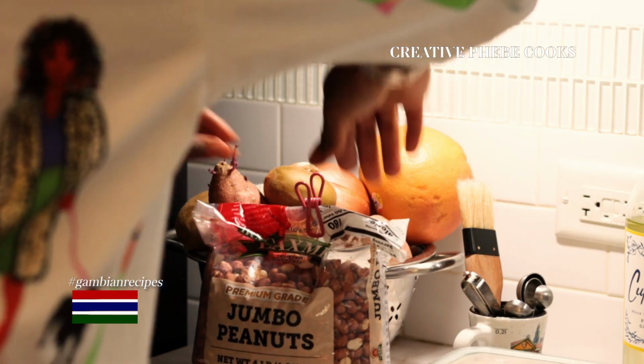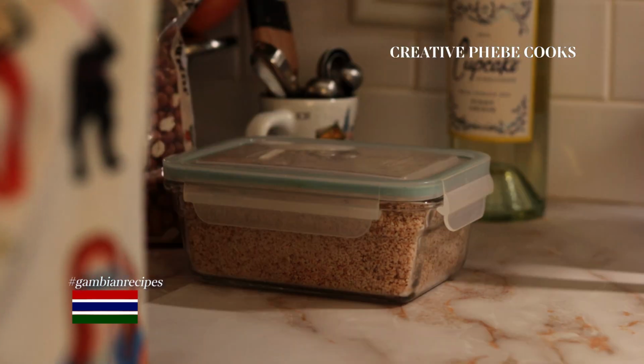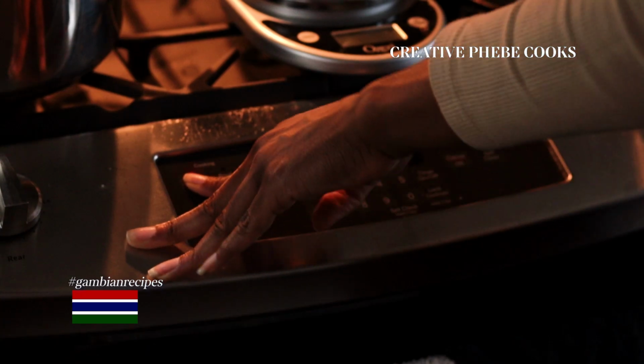The end product of this ground groundnuts stores pretty well in the fridge. That way the oil from the groundnuts doesn't go rancid if you leave it out in the open, like in your pantry.